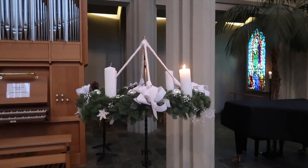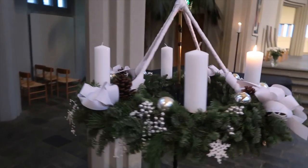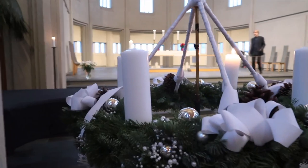Here's the 4 candles of Advent. So we've got the first one lit today. This is beautiful. Oh, it smells so nice as well.